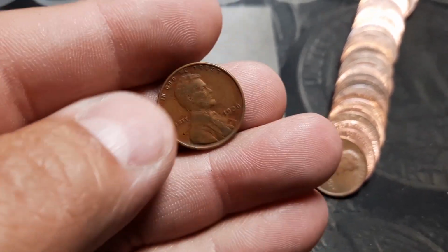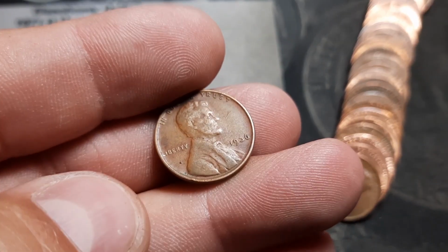Roll 20. And we have wheat penny number 5 with this box. Looks to be maybe a little older. And our first 30 is 1936. So we'll check this quickly for the DDO. And I am not seeing anything, but we'll take a 30s Wheatie.